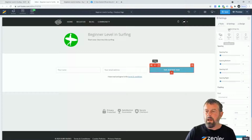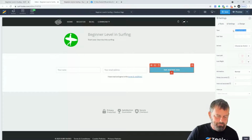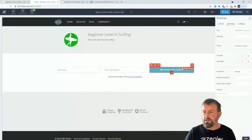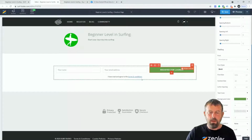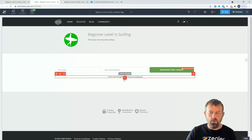We're going to go in here, and we're just going to change this text now. So I'm going to go register for launch, and then leave it like that. I'm going to change the styling because obviously it doesn't match the site, this particular style page, so I'm just going to change it to a nice kind of greeny colour in here, and that'll do me. And what I'm going to do now is I'm going to drop in another little block here.